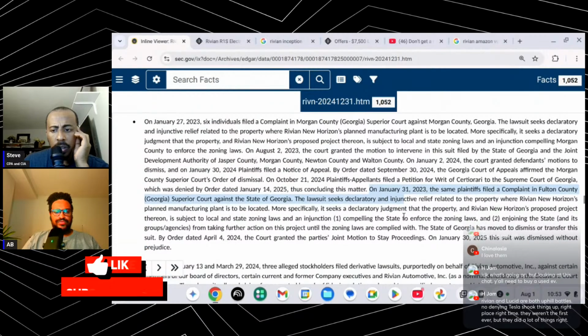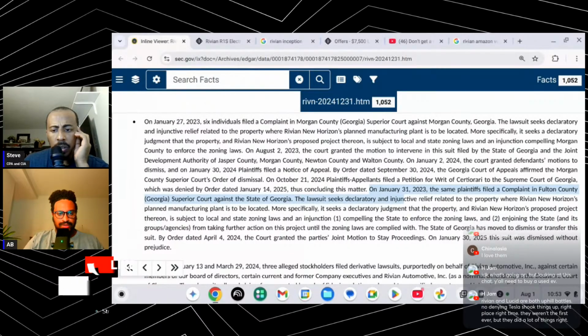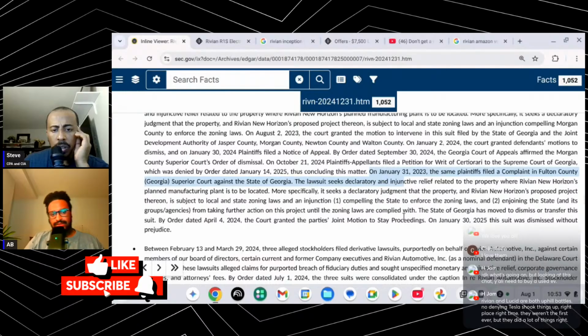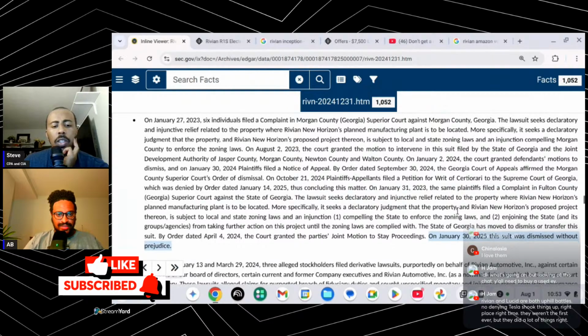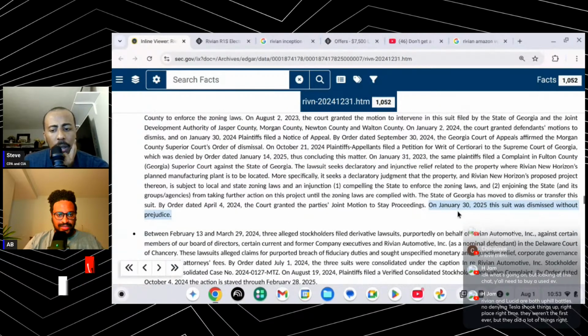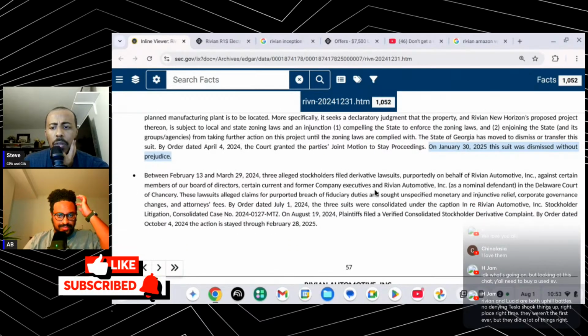Zoning lawsuits were filed arguing the plant slated for a largely rural and residential area violated local zoning ordinances, opposed by residents concerned with environmental harm, including traffic, litter, water contamination, and damage to local wetlands. But look at this though. The suit was dismissed without prejudice. So they also are not liable for that. It's another one, a derivative lawsuit. Another lawsuit. The three suits were under the caption.